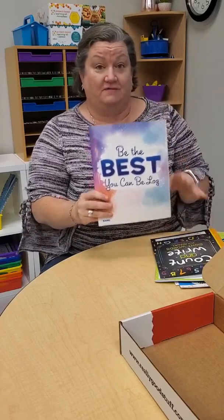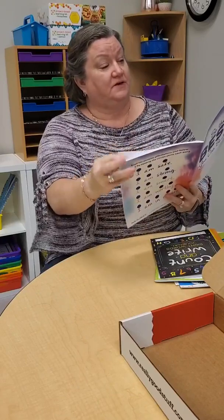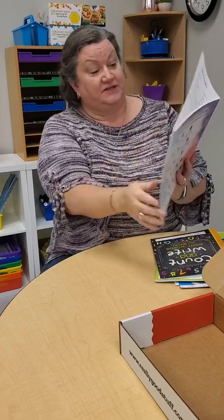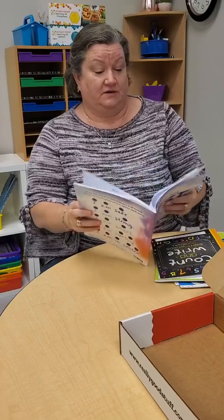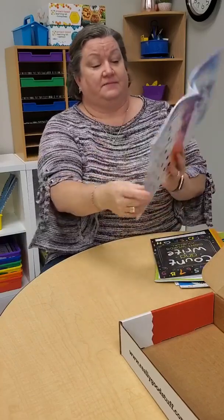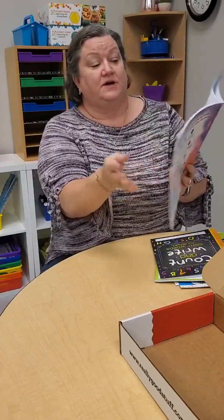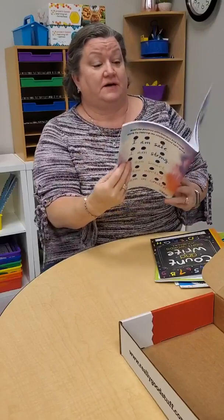This is our social emotional portion of this kit. So this is the Be the Best You Can Be log. It goes over positive self-talk, kindness, coping strategies, and goal setting. I think a lot of adults need this year. So here are different ways for them to do their positive self-talk. We also gave them a place to write or draw a picture, because some kids aren't great at writing sentences yet.